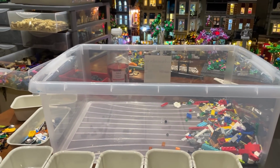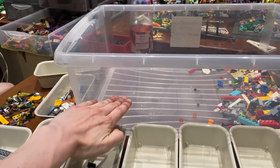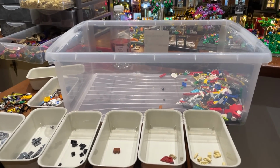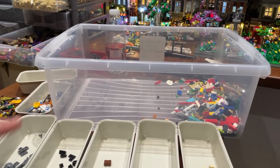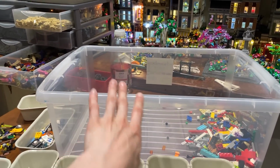This tub was more than full, because I had a tub that was about that full from when I did a previous bulk load over a year ago and I never sorted it. But because we were sorting it together anyway, I was like, okay, well, I'll add it all in and we can sort that too. So now we've basically sorted a tub and a half of that. It's been rather intense, I'm not gonna lie, but I feel like we're nearly there and I'm super glad.